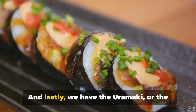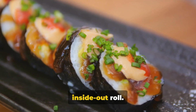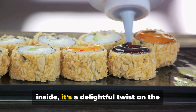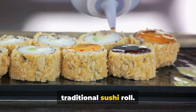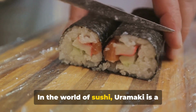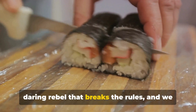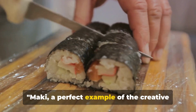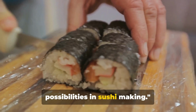And lastly, we have the uramaki, or the inside-out roll. With rice on the outside and nori on the inside, it's a delightful twist on the traditional sushi roll. In the world of sushi, uramaki is a daring rebel that breaks the rules, and we love it for that. Maki, a perfect example of the creative possibilities in sushi making.